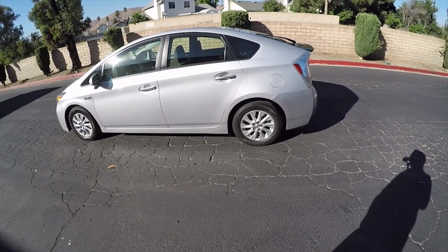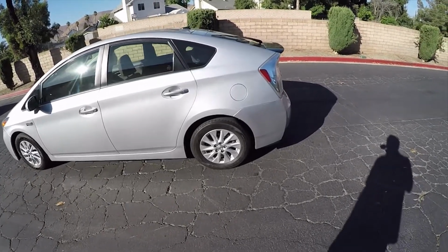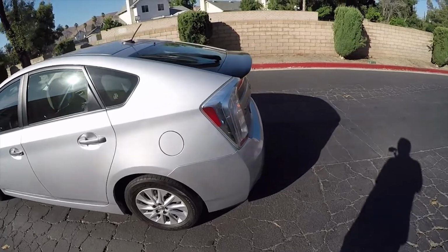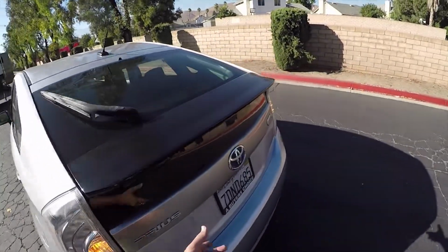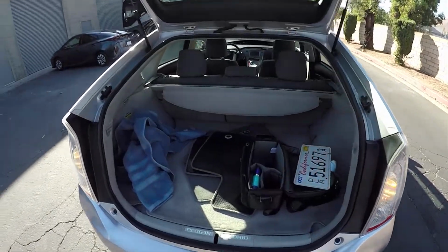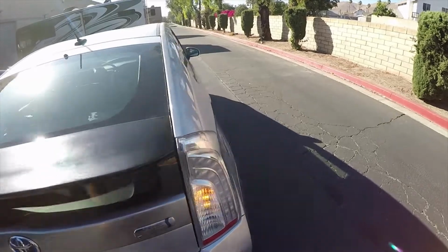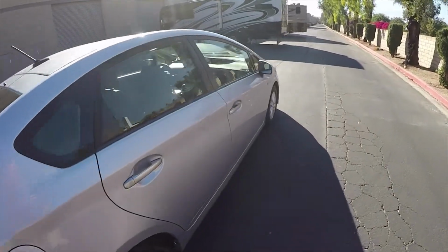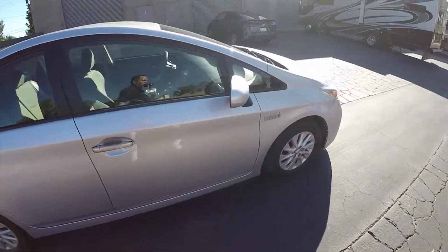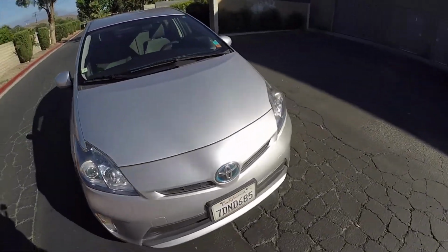But LADWP, the Department of Water and Power, is offering $1,500, which leaves you with a $500 surplus, which will help you pay your tax, license, and registration. Which means your actual, in the long run, out-of-pocket expense is close to zero, maybe a few hundred dollars.